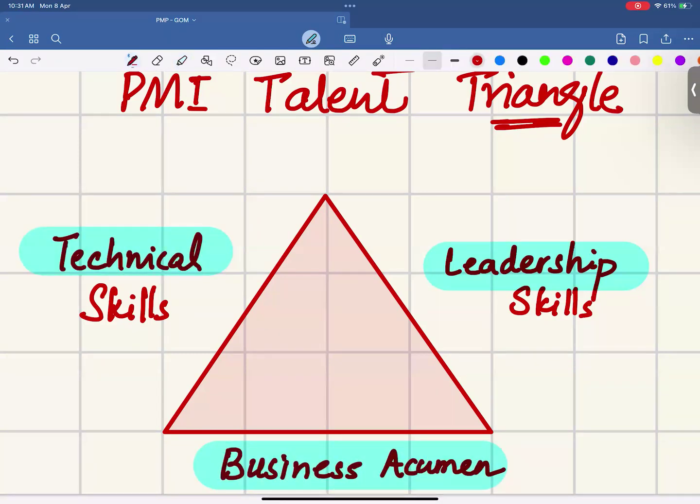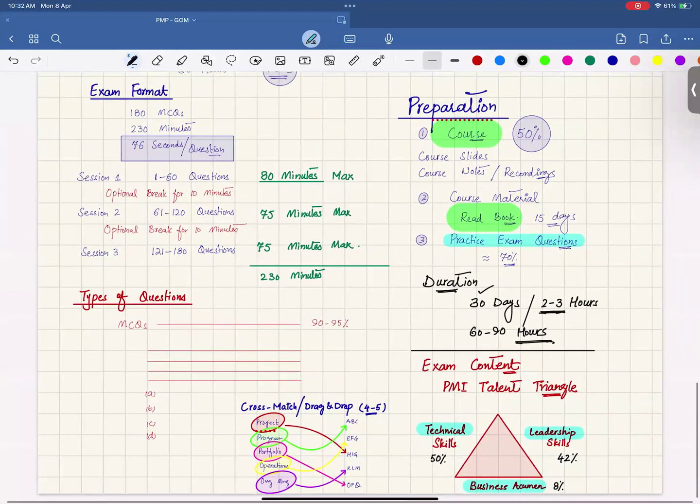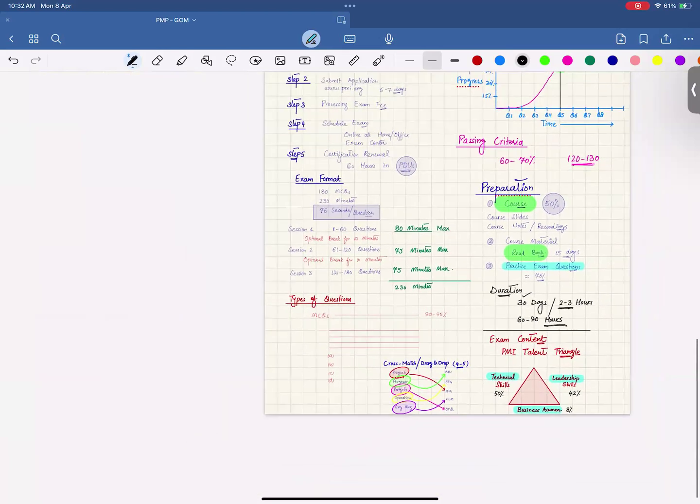If I talk in terms of percentage, the leadership skill set or people skill set is 42% of the exam. Technical skill set or processes are 50% of the exam. And business acumen is 8% of the exam. So this is how 100% of the exam is structured. Leadership or people management is 42%, technical knowledge is 50%, and business acumen is 8%. Okay. Now, this is your exam.